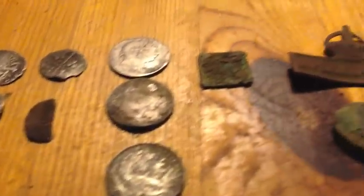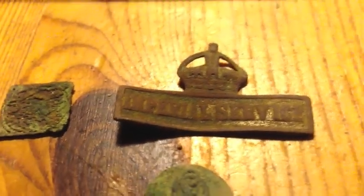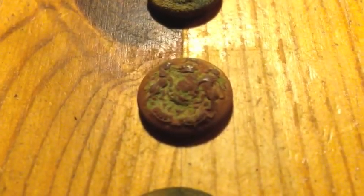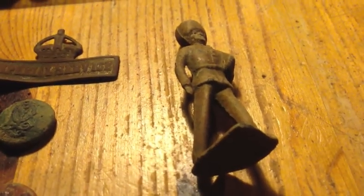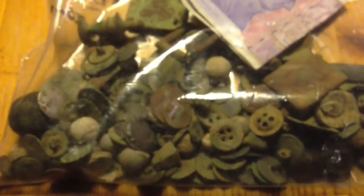That one's going to be cleaned. Got some type of token here. Not sure what it is. I'll have that being evaluated. Imperial Service badge, unknown badge, button, general service button, another general service button, and this toy soldier, which had me thinking it could be a Saxon gold statue like they found here. Anyways, and overall, and just so you know, here is all the other stuff. A lot of buttons, a lot of brass, musket balls.